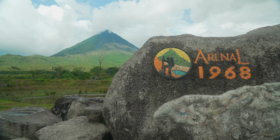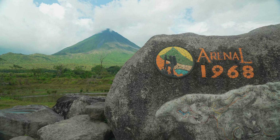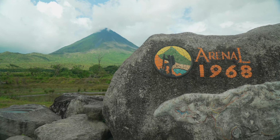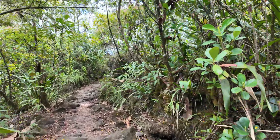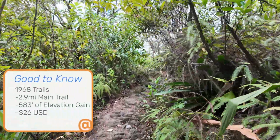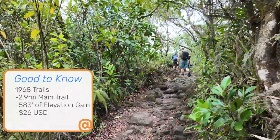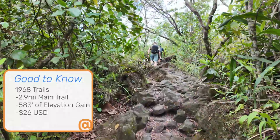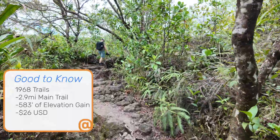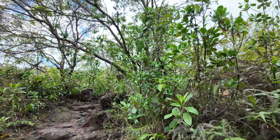The Arenal 1968 trails are between the other 2 trailheads and start on the northern end of the volcano. The main trail traverses the hills created during the 1968 eruption. The entrance fee here is about $26, and the main loop hike is about 2.9 miles long with 583 feet of elevation gain, and options to shorten that hike if you'd like.